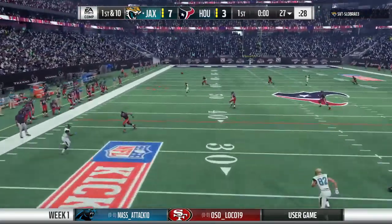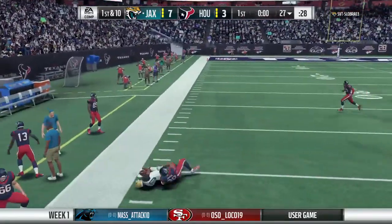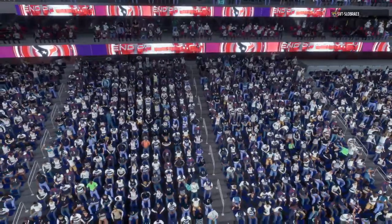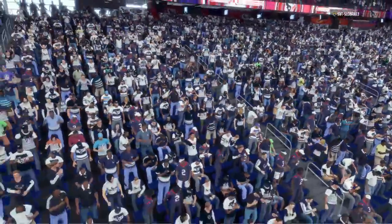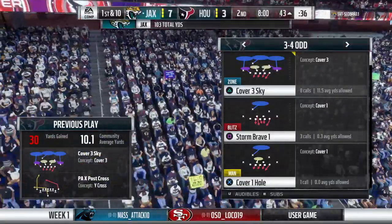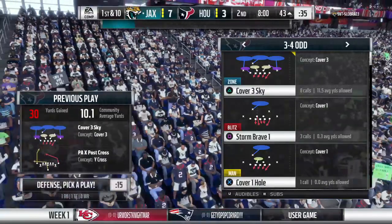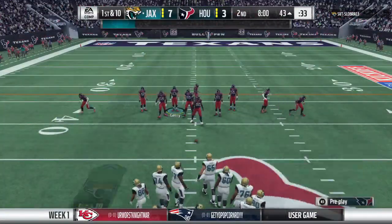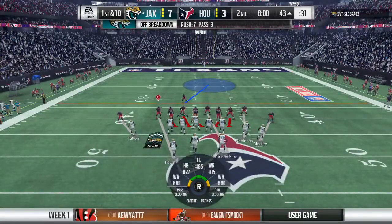And he finds a man on the crossing route. And he's finally taken down, but not before getting across midfield and across the 45-yard line. Now the offense lining up 1st and 10. Looks like the defense in press coverage here.